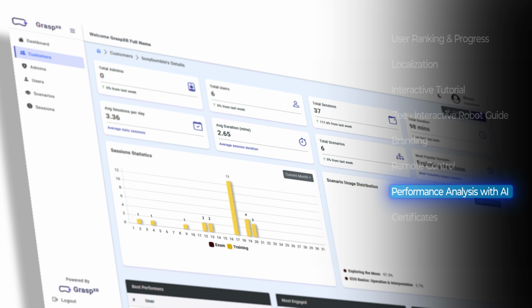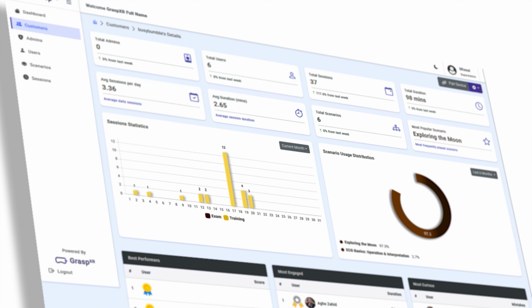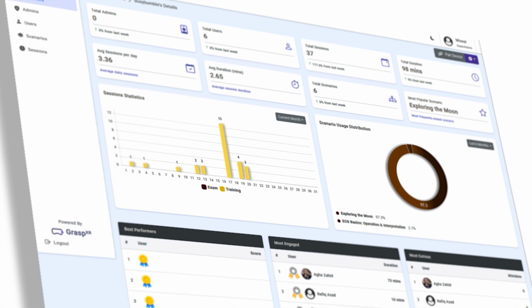Detailed reports highlight how each student progresses, where they struggle, and how they can improve. It's data-driven insight made simple.